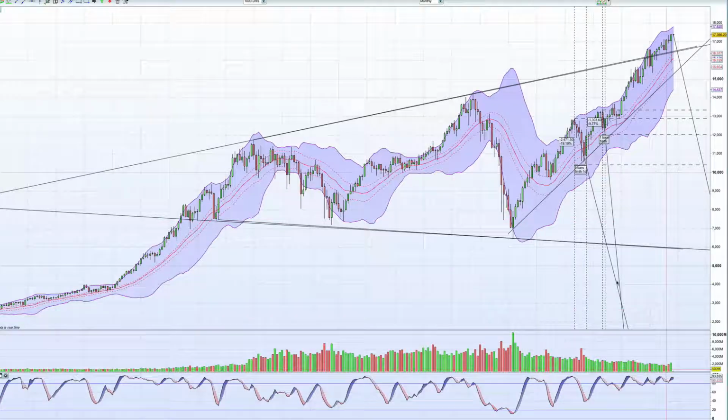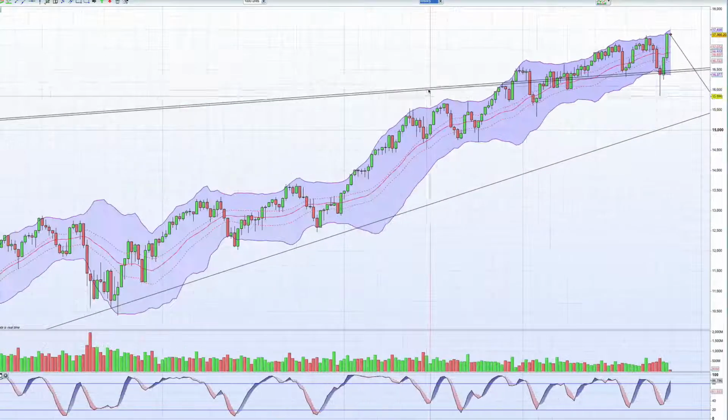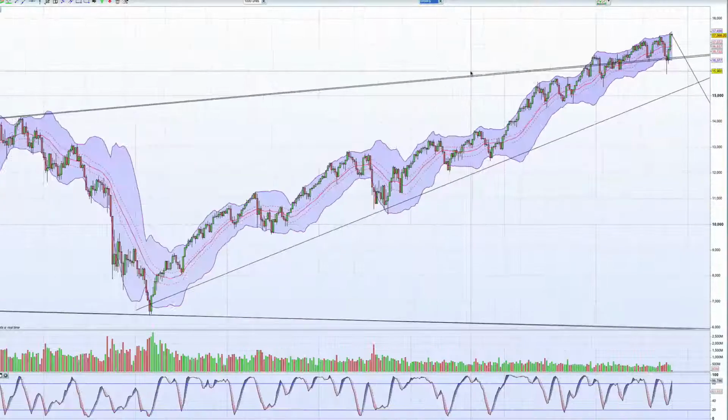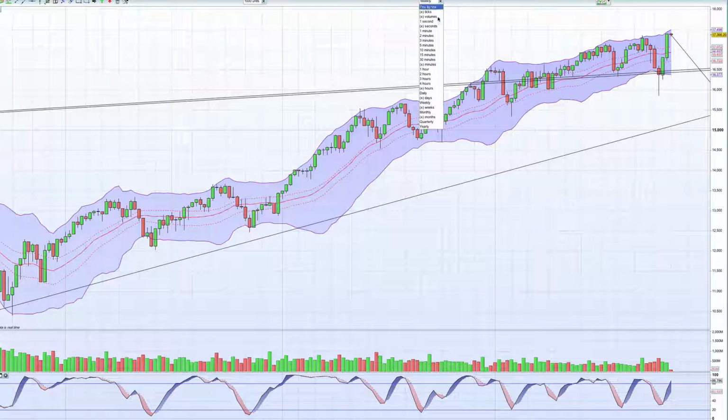Again, volume is going down, broadening formation. Broadening formations are very bearish by nature. Okay, and of course, this is your weekly chart. Not much difference than every other chart here. Again, a really solid candle, so there's still more upside in this market.